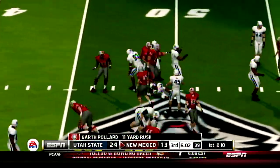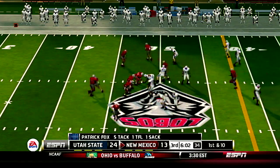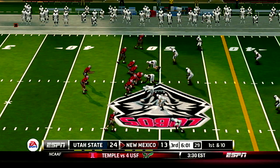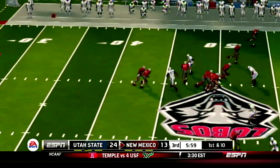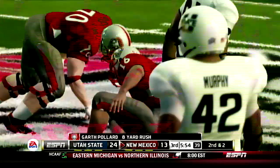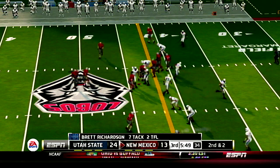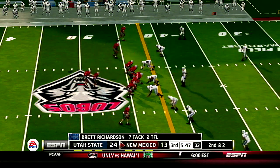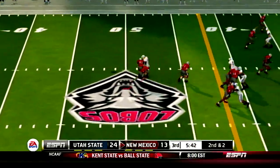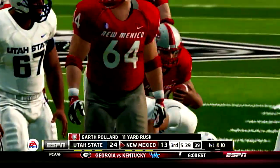Gets out to around the 48. Makes it to the 44. That makes it second and two. Check out the three for Mike. Here we go. Easy. Delta. He makes his way to about the 32.